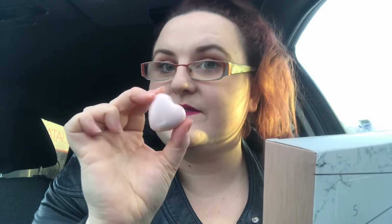So we have a heart-shaped soap. So it is a soap, not a fizzler. Let's put that there. So now we're on to day three. Hope we don't hear too much noise. There is a road literally right in front of me, and people getting in and out of their cars because I am still right next to Poundland. I was so excited to unbox this, I thought I'd just go back to the car and quickly unbox it.